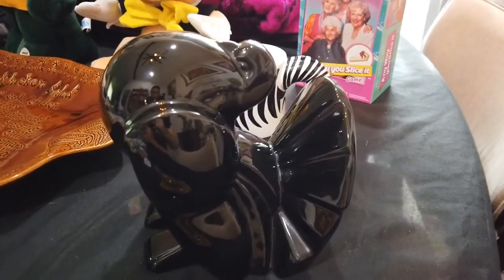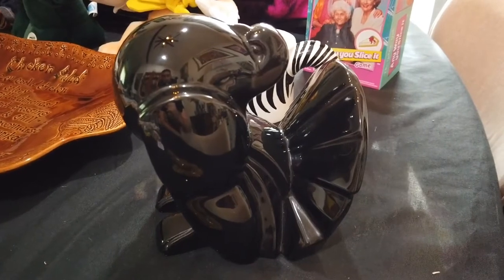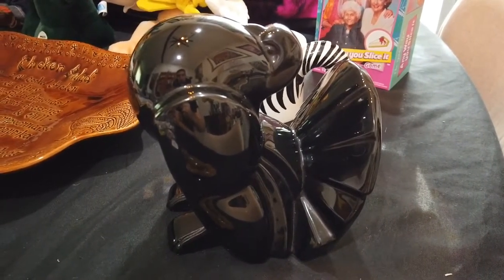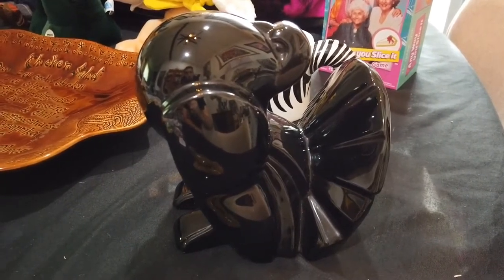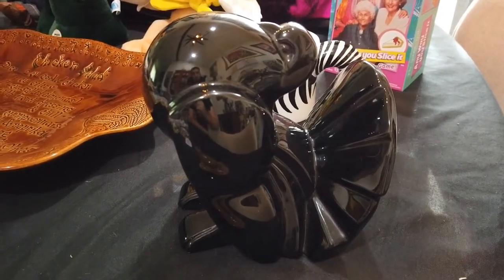This is like a puffed bird. At first I searched turkey and then pigeon and then it was hard to look up. It is a grouse, like a pigeon grouse or something. Very shiny, and it reminds me of Obsidian, the black stone.